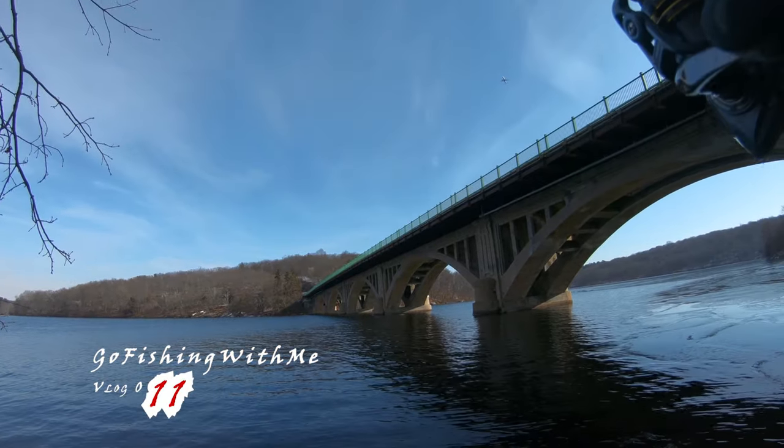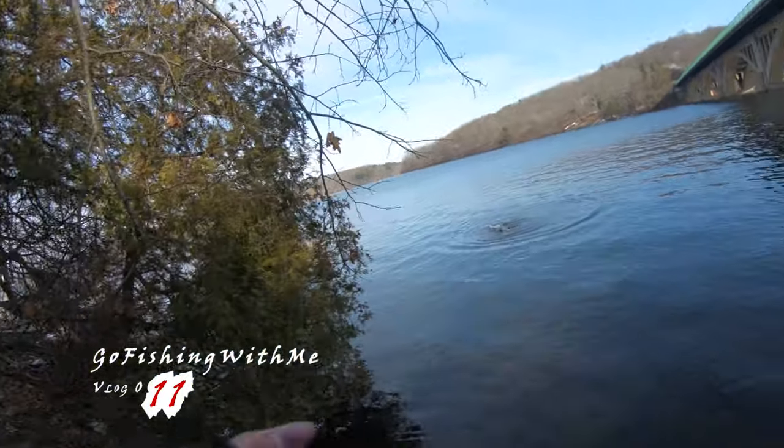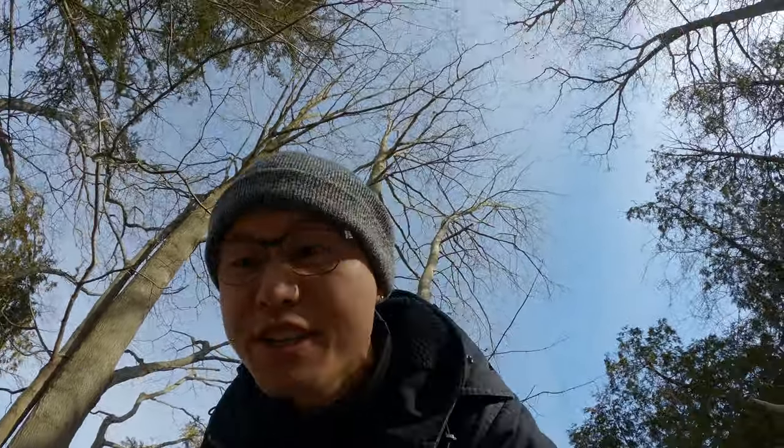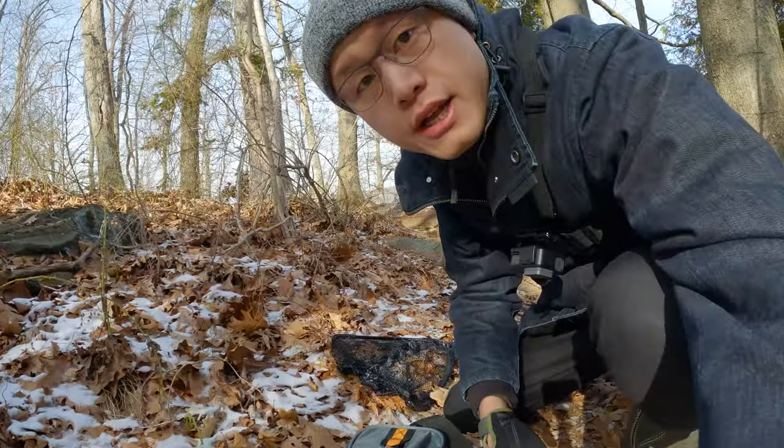It's a pulling drag. Keep the line tight. Oh my god, that is the biggest fish I ever seen in my life. This is a giant. This is gonna be like over 10 pounds. This is insane.